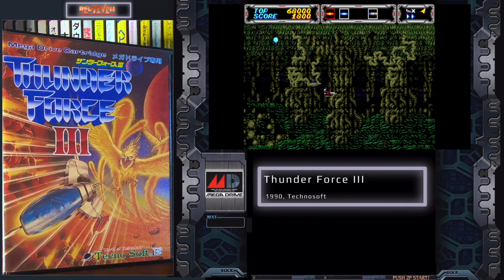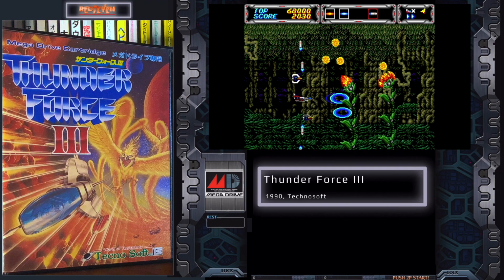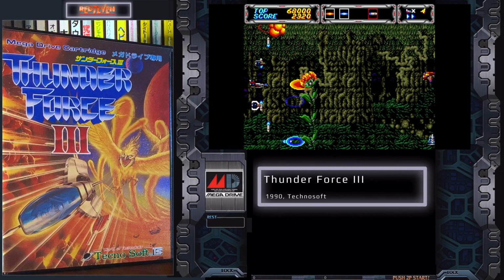I think everybody's got it. It's not particularly expensive, but sometimes it just goes for far too much because it's so common. So it's good to finally get it at a good price. So the rest of these games I didn't have back in the day, so I just wanted to get them anyway.